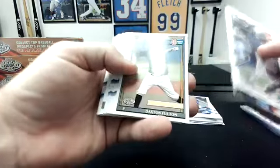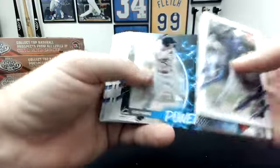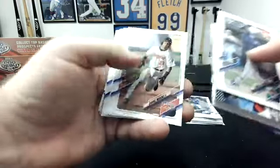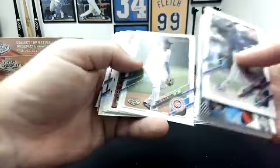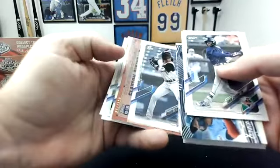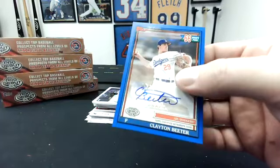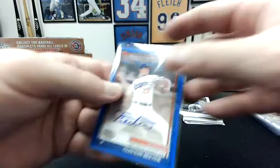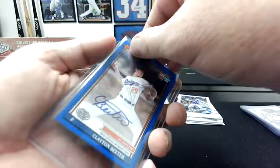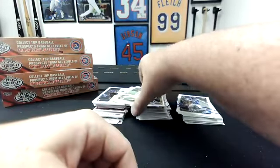Royce Lewis, York. Terang. Lofton. Victor Mesa. Kerstad. Clayton Beter. Blue to 150 on the 91. Yeah. It's pretty nice. Solid hit. With the Arizona League Dodgers. It's pretty good.